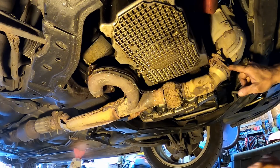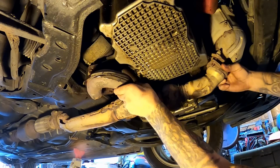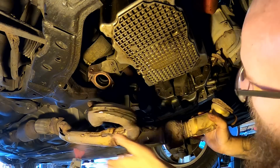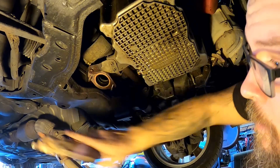I'm moving on to the exhaust leak, and I believe it to be leaking in this area here. So I got it all ready to come off. Let's see what we end up with. There we go. All right, let's get this down here where we can work on it. First thing is I want this old junky shield gone.